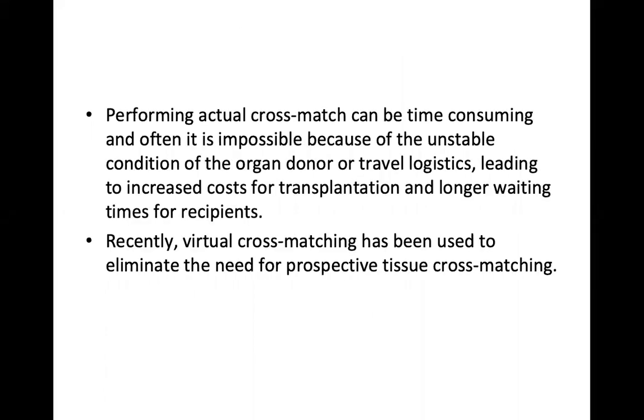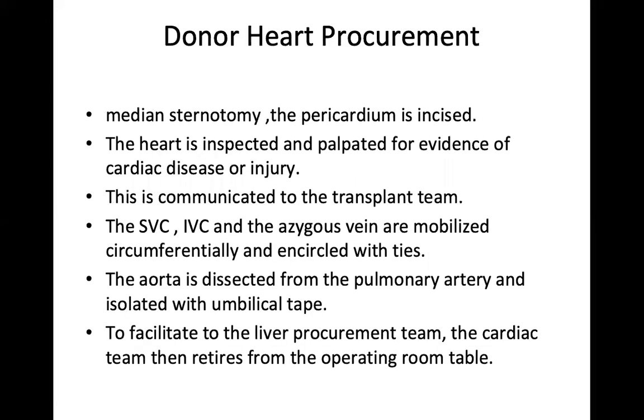However, this actual cross-matching can be time-consuming. Sometimes you have a recipient here in Riyadh and a donor in, for example, Dammam. So a new advancement was using a virtual cross-match, where you take a tissue from the donor, usually through a buccal swab, and you cross-match it with your recipient serum that you already have, and it has even higher sensitivity and specificity. It takes 10 minutes to do the virtual cross-matching, plus the collection and processing. So now you are happy with the whole process, and you want to proceed with the surgery itself.